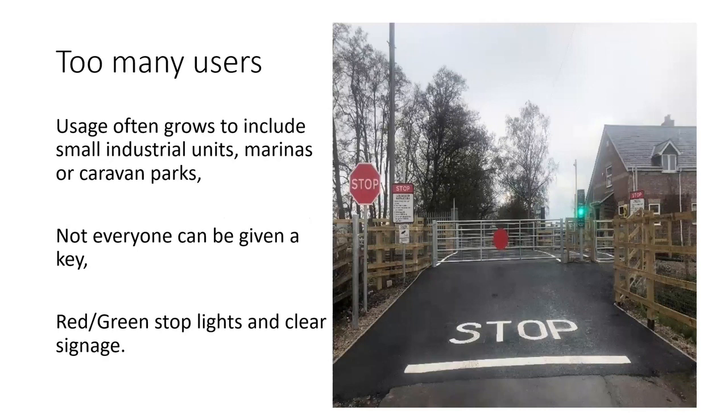And also the problem with these is that they have gone from being an occasional use by a farmer or landowner to being on the route to industrial units, marinas, caravan parks, and all sorts. So there's lots and lots of users, and not everybody could be given a key. In this case, some sites now have red-green stoplights and much clearer signage to help the road user.